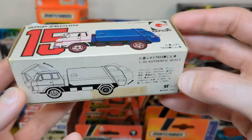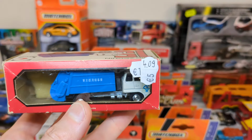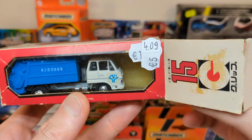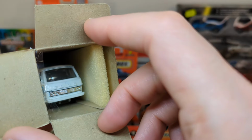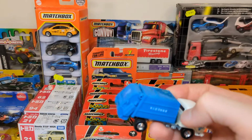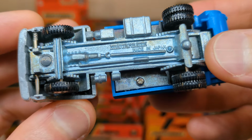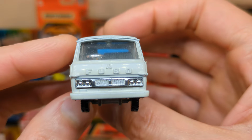You've got a nice picture there, and I think there's another one underneath. Yeah, so let's take it out and have a gander. It's got some padded foam on the back to protect it. How nice is that? That's so very Japanese to do something like that. So let's see. Ada Corporation, made in Japan, and this is a Mitsubishi Fuso.